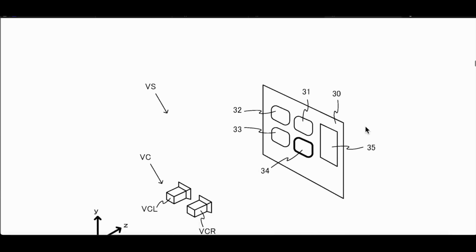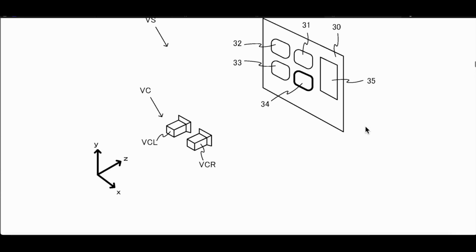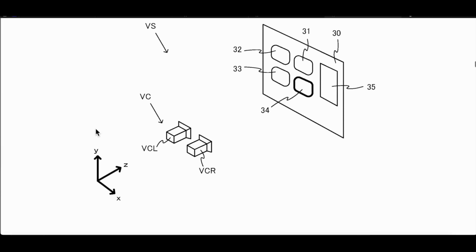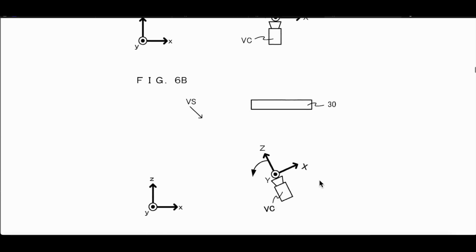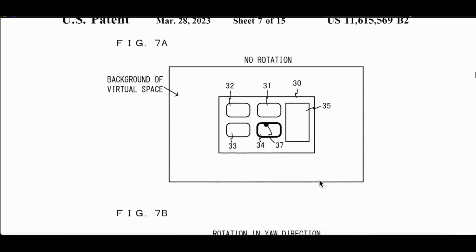The computer system. Here we have more regarding the camera angles, where this is the gameplay screen, which will probably be projected right in front of you, just like that. And then we see the axis angles and all that stuff. We continue here, with more camera angles shown, and then, of course, the non-rotating background of the virtual space.